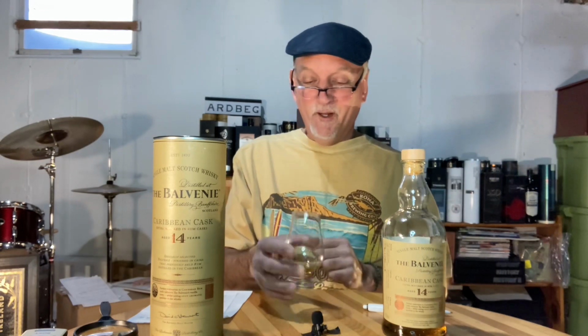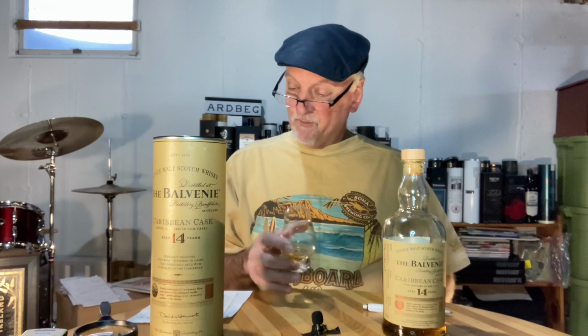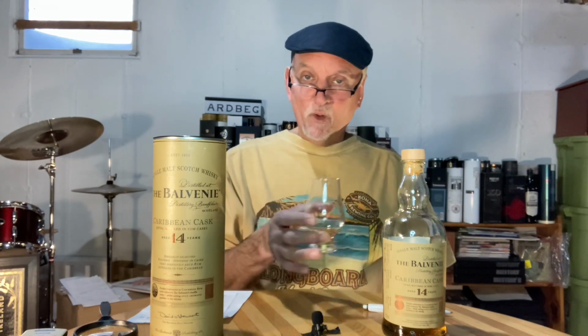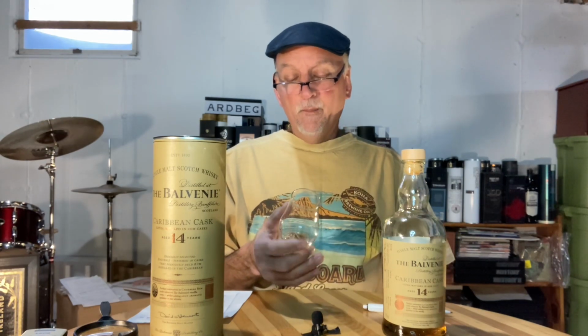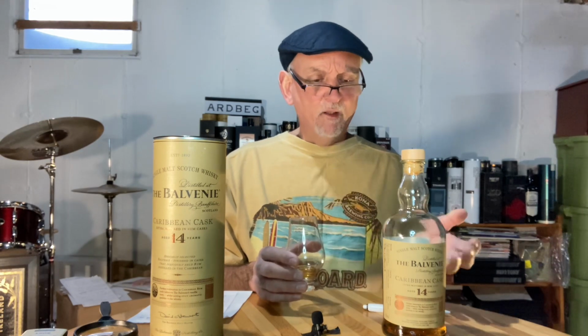Okay, the finish. The finish is actually medium plus to medium long minus, if that makes any sense. It's got a decent finish, and it is pleasant. How am I going to score this? I'm going to give this an 82 to an 83. That's my rating. It's not something that's really impressive that I would really go to.